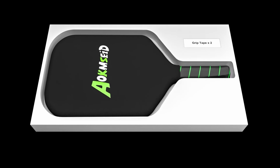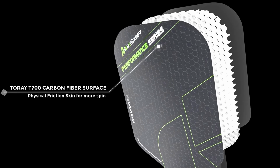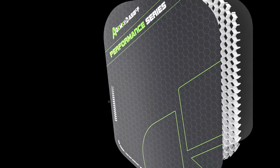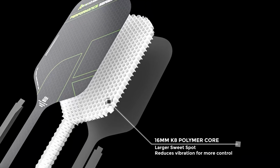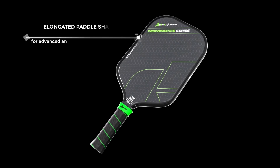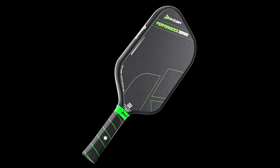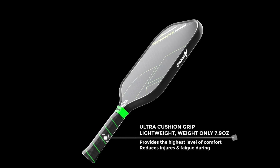The elongated paddle face extends your reach, so you'll cover wider angles and attack lobs with a single fluid swing. And with a 5.5-inch handle length and ultra cushion grip, fatigue vanishes. Even after hours of intense rallies, your wrist and arm stay fresh. USAPA approved and tournament tested, the AS8CF offers professional level performance at an affordable price. It's the paddle of choice for advanced and aspiring pros who demand power, spin, and endurance in every match.